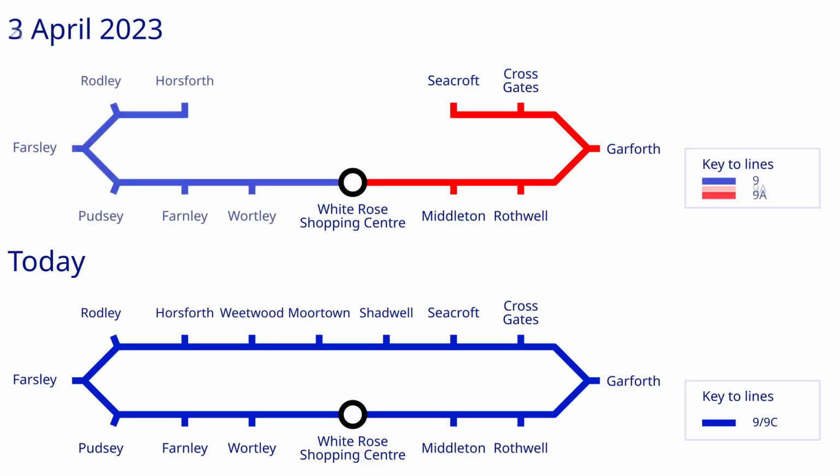However, on the 3rd of April 2023, the very next day, a new daytime Service 9 started, run by a small operator called Yorkshire Buses. From what I can tell, this looks to be an almost exact copy of the cancelled service between Horsforth and the White Rose. It was a very short notice registration. They announced they were going to do it just 4 days prior. Typically, bus services are decided at least a month and a half in advance.